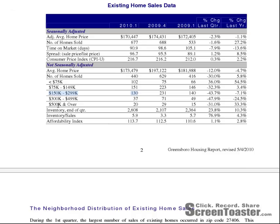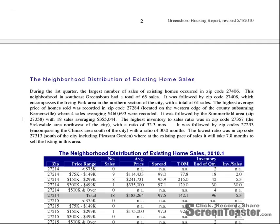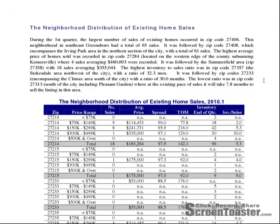Now, we want to focus on the properties that investors call bread and butter properties, properties that they can buy, fix up, and rent out. Normally, these properties are in the lower two price ranges, and in my area, it is the lower two price ranges. Anything valued at $149,000 or less is considered a bread and butter property. So let's go down and look at the zip codes.